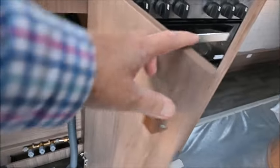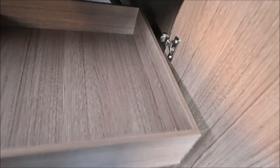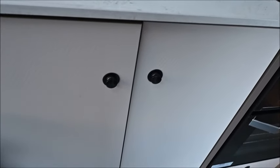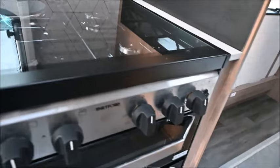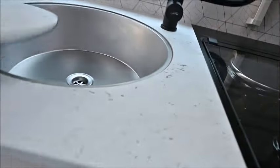You've no separate drawers. I would think that'd probably be down to a bit of a cost cutting exercise. You've only got that there. I mean, there's plenty of storage there, don't get me wrong, but this just feels as though they've been trying to cut costs a bit. You get the Thetford dual fuel hob, of course. And again, a decent enough sink, but quite thin is that.